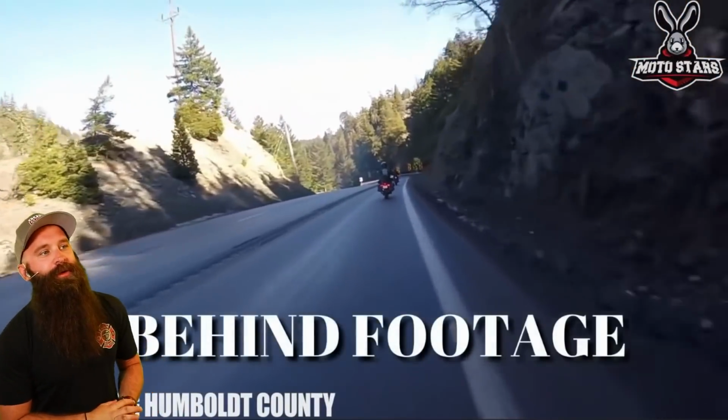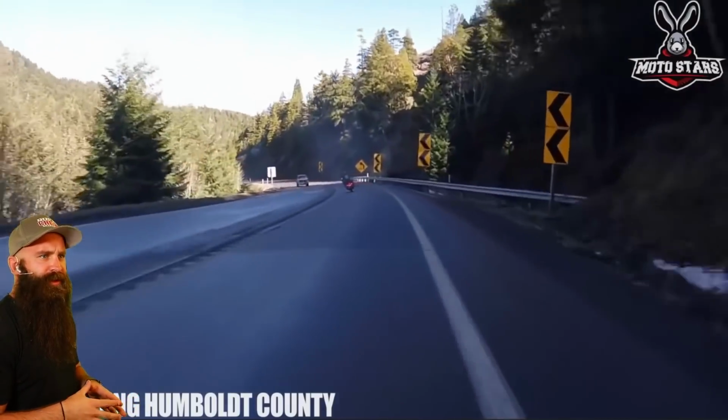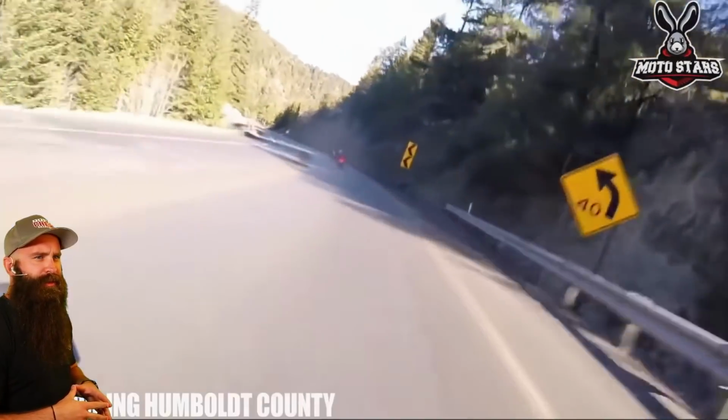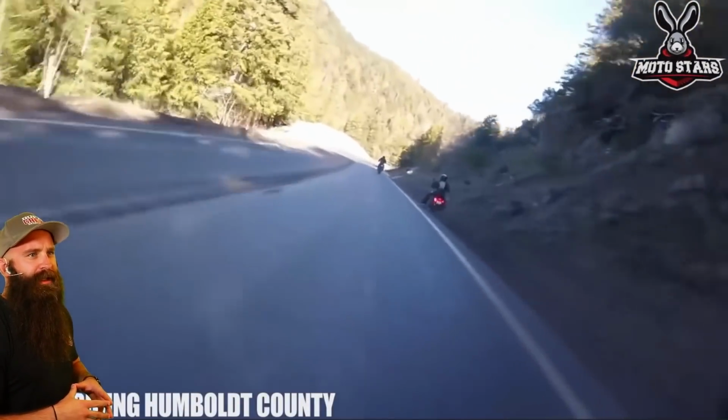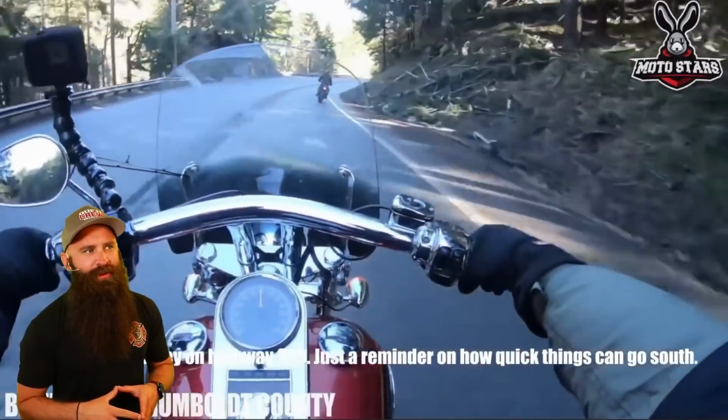Here we go. Riding Humboldt County. We got a little bit of snow on the ground, so cold weather. Sharp left turn coming up. Okay, watch out. Slow it down. We're supposed to be at 40 miles an hour. Went a little too wide. Hopefully we don't dump the bike.